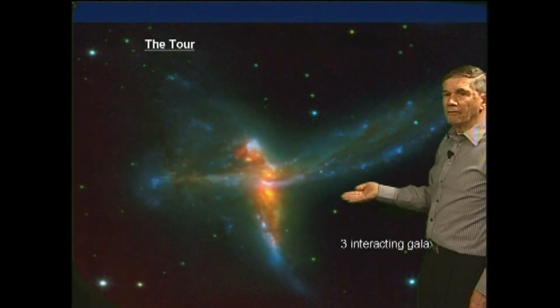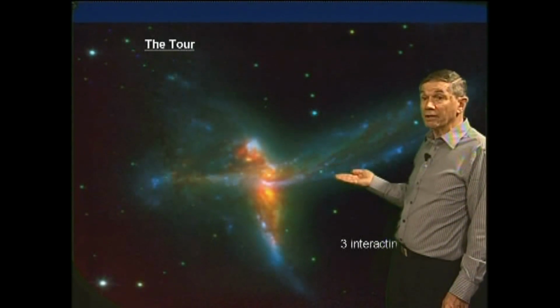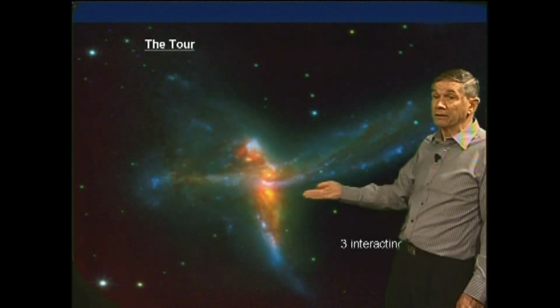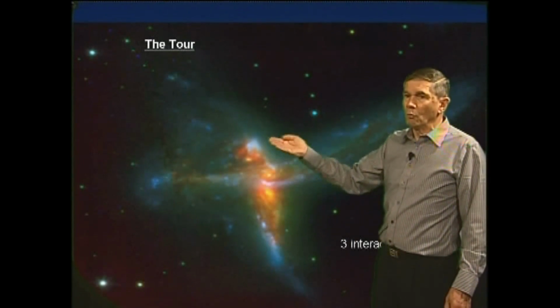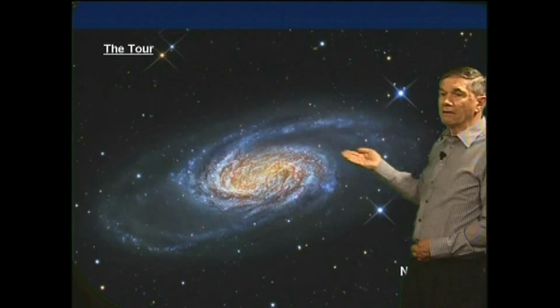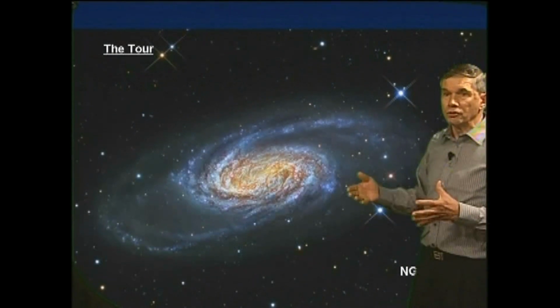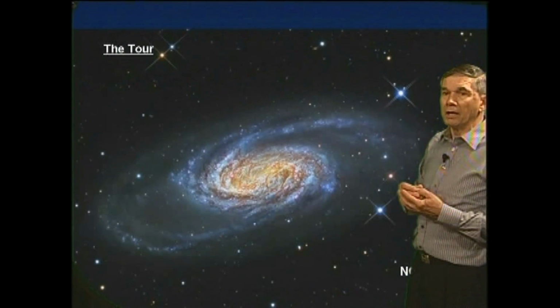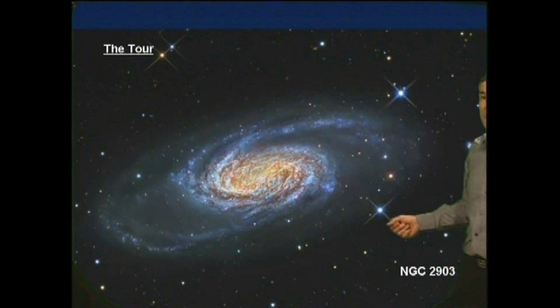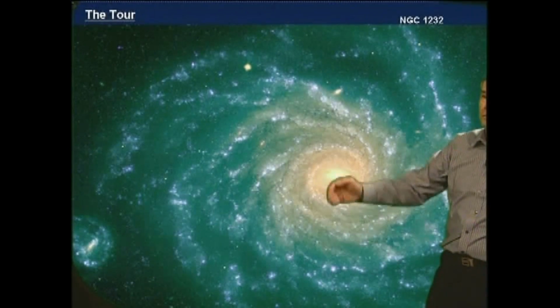This one is often called the cosmic bird. It does look like a bird or an insect, but actually it's three galaxies that are coming together right now to form one large galaxy. And here's another beautiful galaxy. This one is NGC 2903. Many of the objects out in space are designated NGC, which stands for New General Catalog. It was new in 1850 anyway. Here's another beautiful spiral galaxy. You can see all those arms going around.